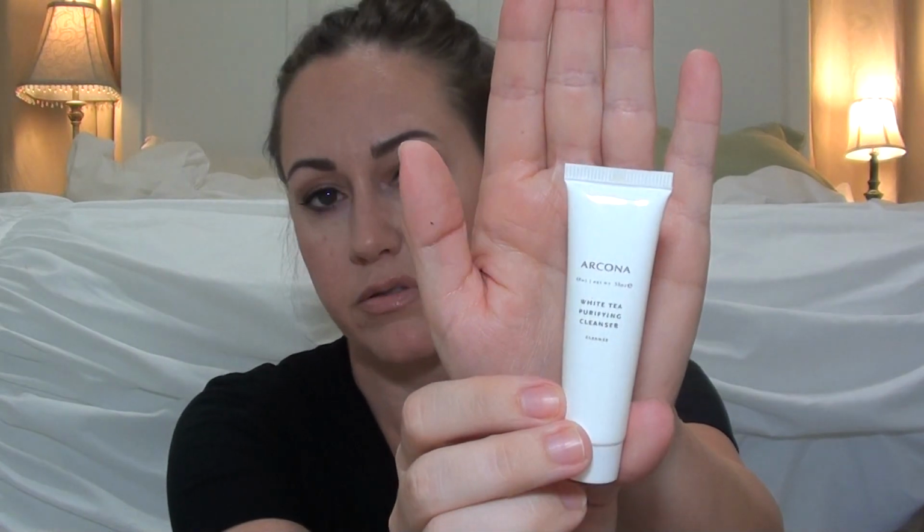Okay, this is the Arcona White Tea Purifying Cleanser. It was just okay. It was very, very sudsy, and I don't really prefer that. The Boscia Charcoal Makeup Melter Cleansing Oil Balm. This was kind of like a dark gray color. The smell was very charcoal-esque, like that Origins charcoal mask. And while it did a pretty good job, there was something about the texture I didn't like. It was almost like it left a little bit of a residue, or it felt like it was going to. It did do a really good job of removing makeup. I would definitely use a small one again, but I won't go purchase it with my own money.